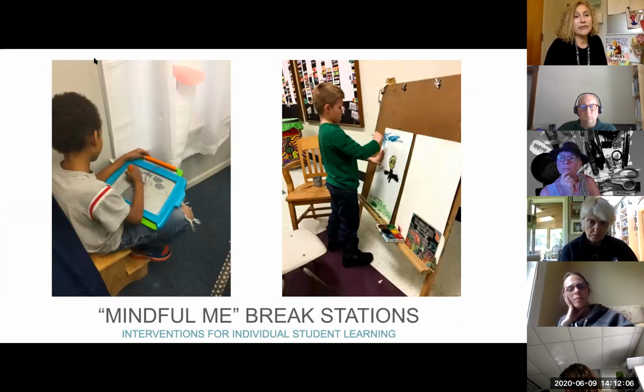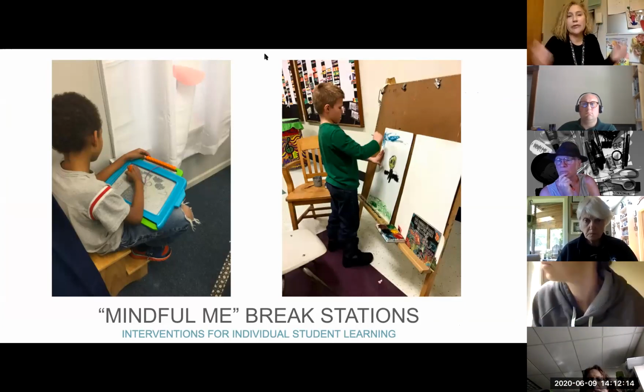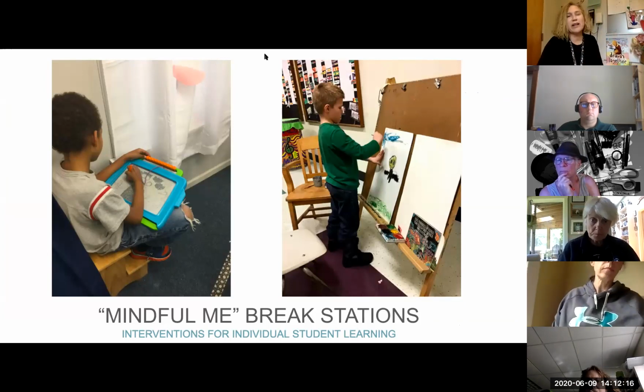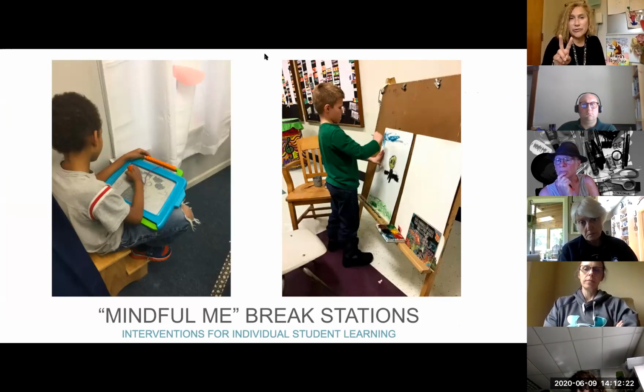Here we can see I have 2 different students working. I have little Etch-a-Sketch things where you can just come in, do a quick doodle, sit, reflect if you need, and go right back to work. The students give me a hand signal that they choose. When they see me signal back, that's when they move to that space.